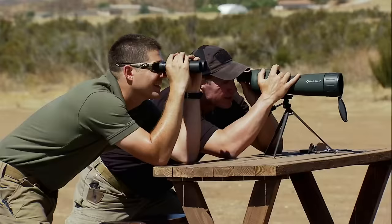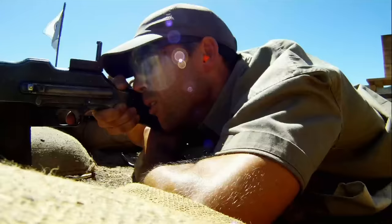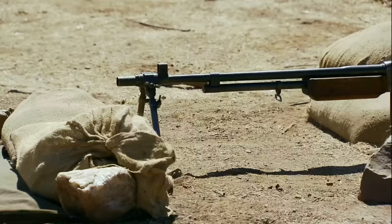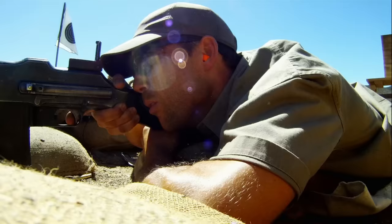Six o'clock, nice two-round group. Yep. About 2 inches low. Copy. You're in the thin ring at about 1 o'clock. Okay, I'll stop there. The Browning felt just the way I thought it would. It's big, it's bulky, but it's light enough. Even though it is a big, heavy gun, it's light enough that you can get it into position easily, and the recoil is minimal.